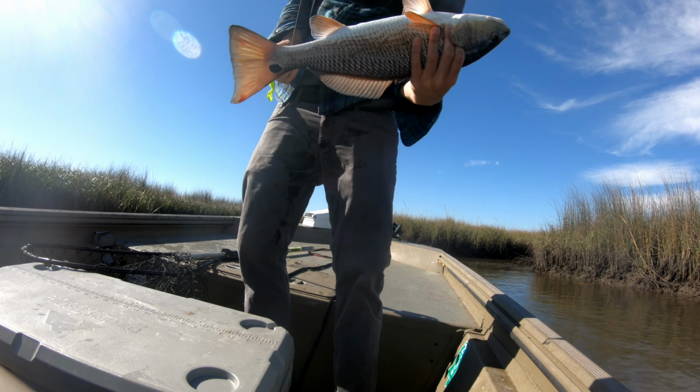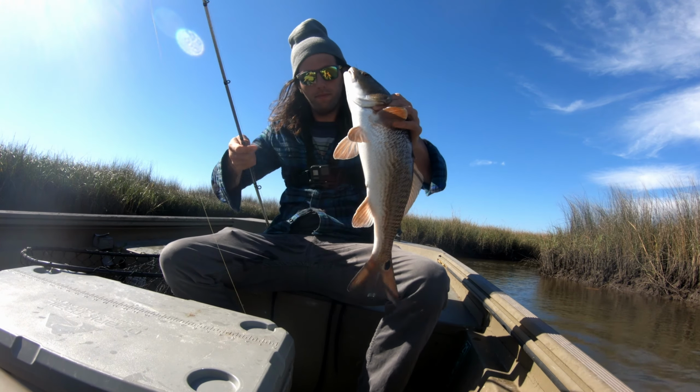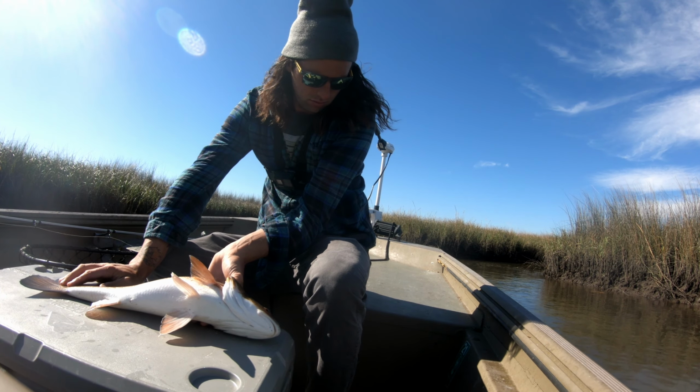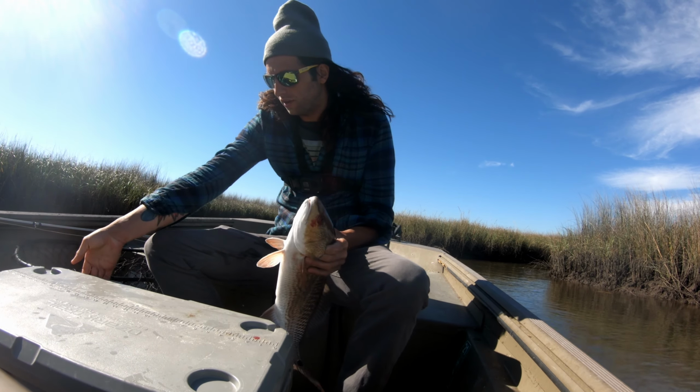Put a little Gulp on it. My other battery's dead, but that's a nice one right there. Heavy, solid, and he's about 21 and a quarter inches, so yeah. Nice fish.